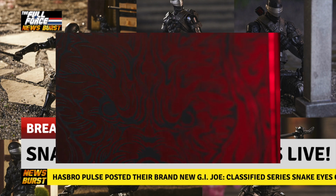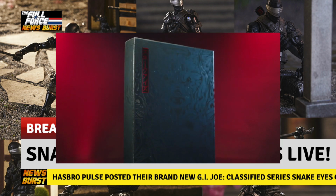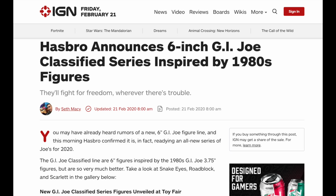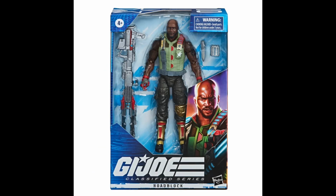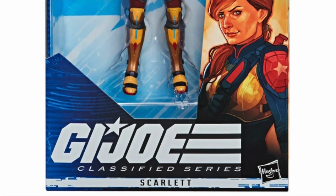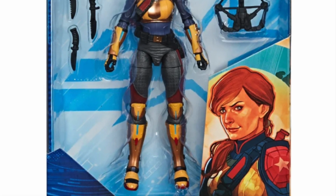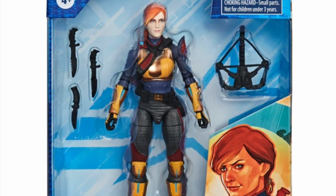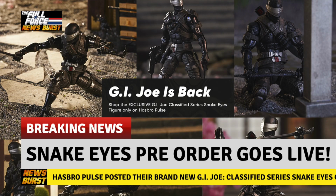Lenny explained the ideas behind the Snake Eyes design, as well as the beautiful tattoo art scroll insert and gorgeous packaging design. If you thought that was the end of the insane morning reveals, then you would be wrong, as IGN posted a first look at the incredible Scarlet and Roadblock figures, as well as their cool packaging. The colour is back on these retail figure packages, and the designs are yet again inspired by, but slightly updated from, the original versions. Yes guys, G.I. Joe is back. Justin, first off, how many Snake Eyes figures did you pre-order?